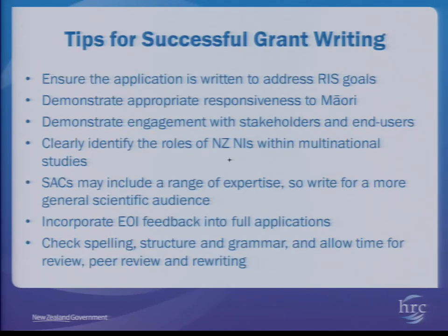And also, in your writing, you need to know that our assessment committee has a range of expertise, and some committee members may not necessarily have specific expertise in your particular area. So you need to ensure that your application can be understood by a wide range of people.